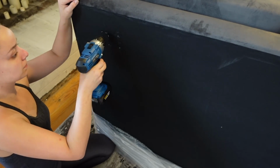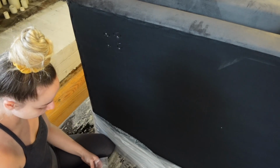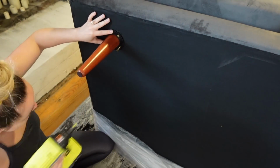We have to drill these holes. There's nowhere for the legs to go in. So it wasn't necessarily a super big deal or anything. I just found it odd because anytime we bought a couch before, the holes were already drilled and all we had to do was just put the legs on. So I don't know. Let me know if you've experienced this.